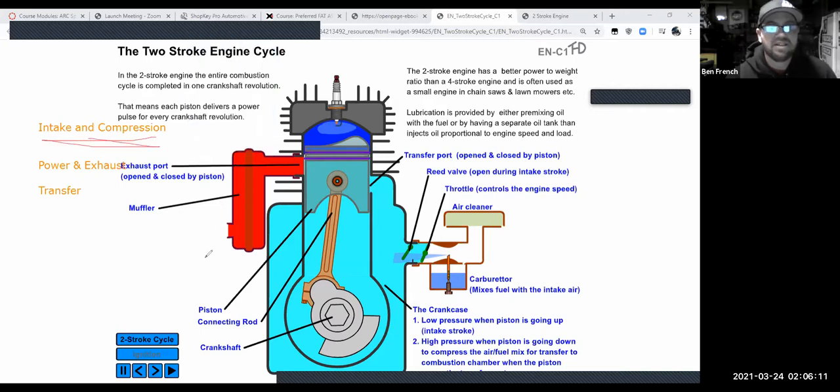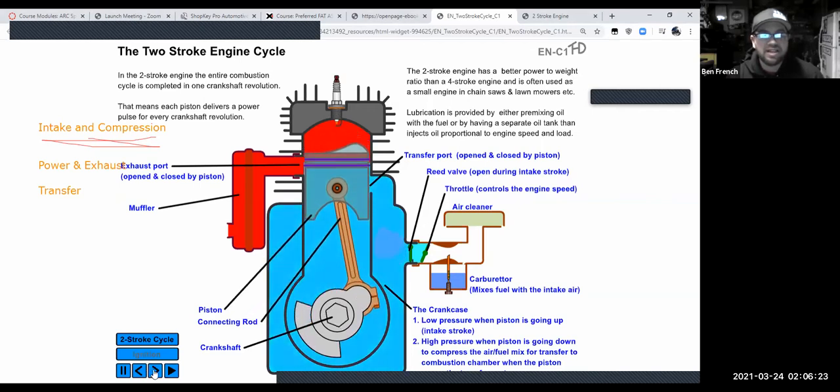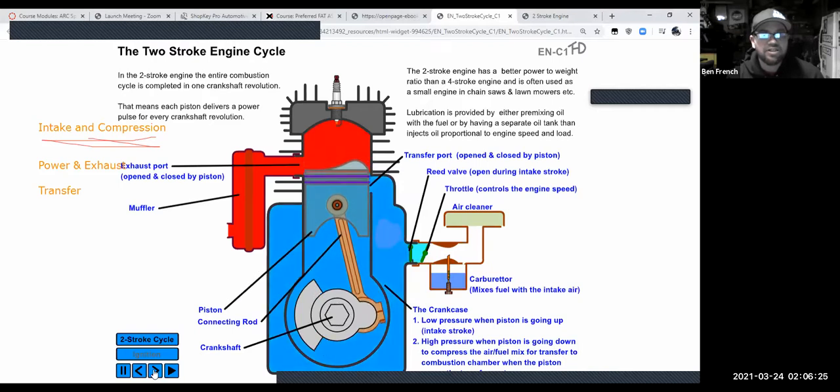It's happening right now. Okay, so when it gets to the top of its stroke, the spark plug's gonna fire. We're gonna start burning the air-fuel mixture. It's gonna make a lot of heat and a lot of pressure, and it's gonna force the piston down.